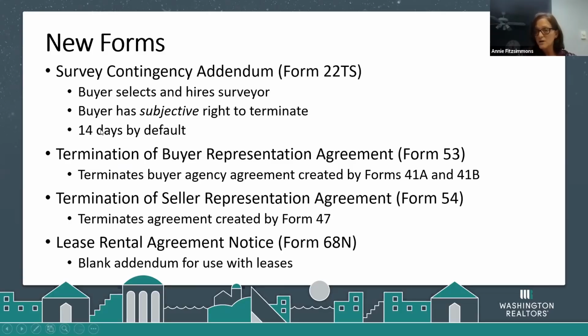If you have tried to hire a surveyor, get them to the site, get the work done, and get their survey product back, it very likely will take far more than 14 days. So if your buyer really wants a meaningful survey contingency, make sure you've communicated with the buyer's surveyor in advance and you know how many days to put into this contingency.